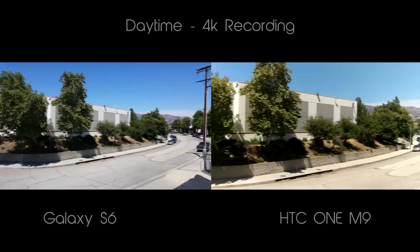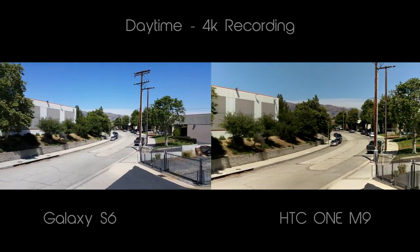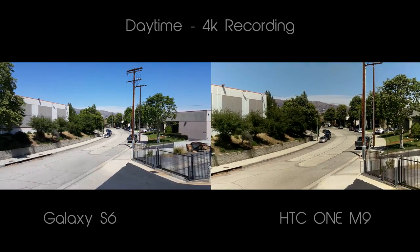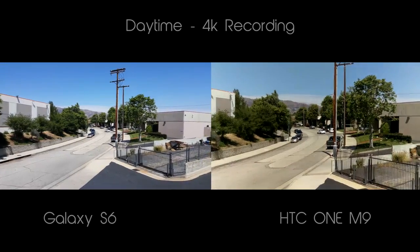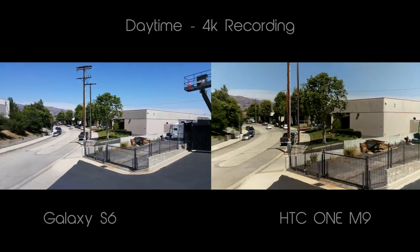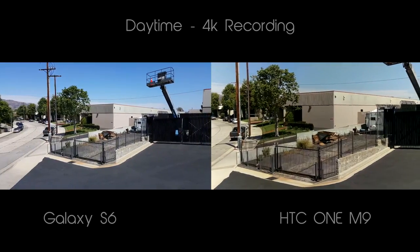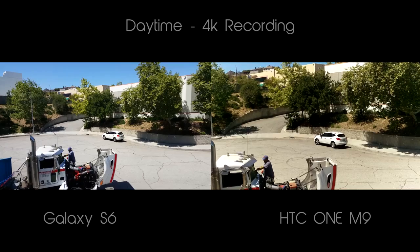For daylight video, the Galaxy S6 takes some stunning footage in 4K resolution. It has great color reproduction and just the overall video is a lot more vivid, and you also get a wider field of view. The M9 does a great job in 4K as well with warmer colors and sharp footage. Besides the annoying lens on the M9 going in and out every so often while filming, I think both phones do a great job at 4K recording. However, I am leaning more towards the S6 for the point.